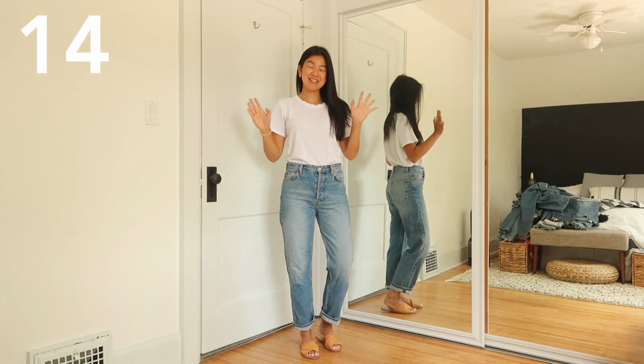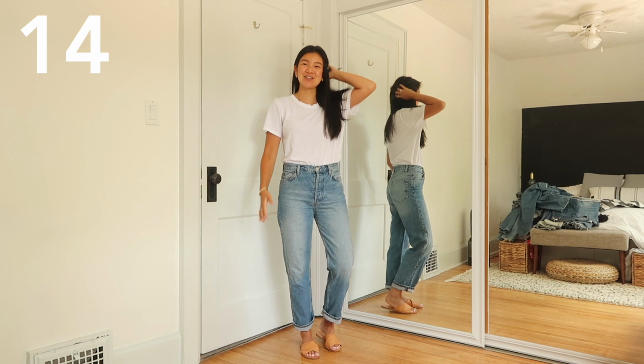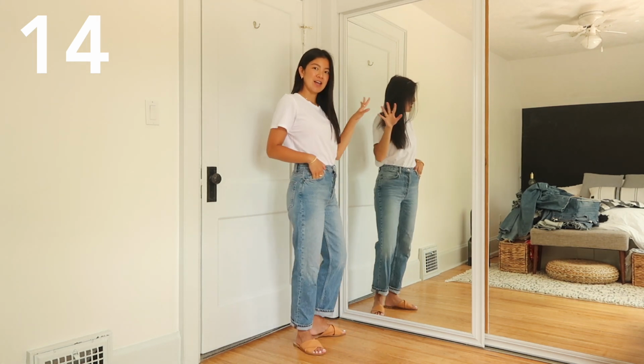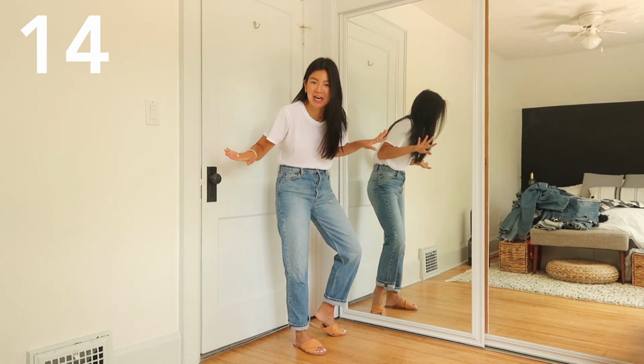We're actually switching it up to 19 pairs. I forgot I had a pair in the laundry. These are the Reformation Cynthias. I wore them to the cottage, so they are actually dirty, but you can't tell on camera.